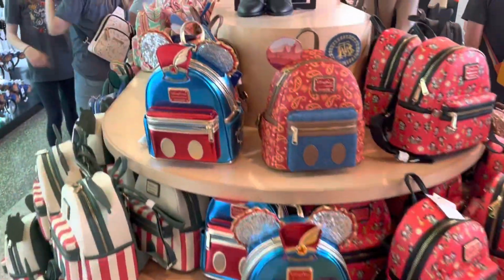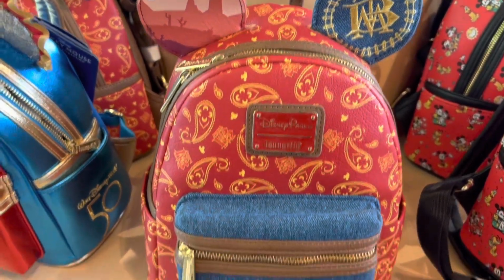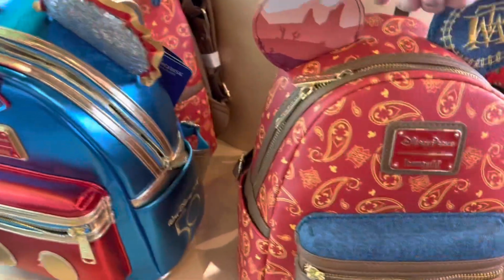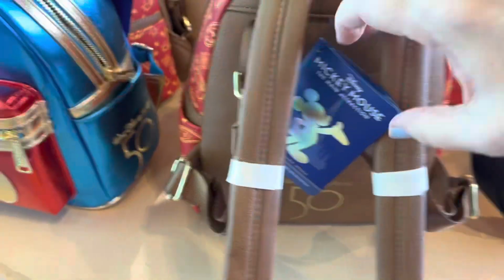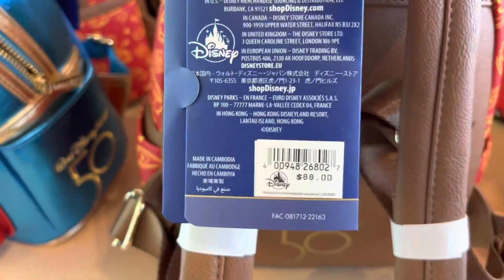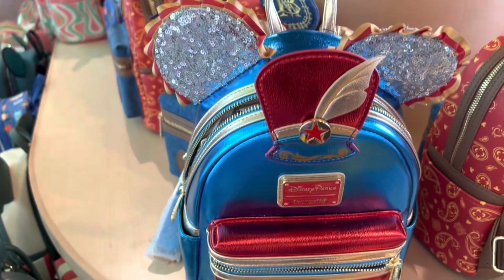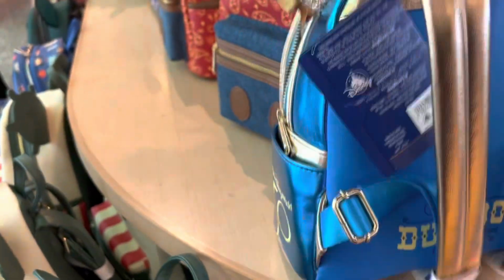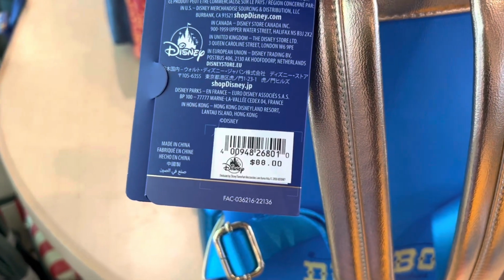Okay. Big Thunder Mountain Railroad. Here's the back of it. Here's the price. And then look at this. How cute is this? Dumbo the Flying Elephant. Here's the back. Really pretty. If you like shiny, you'll like this. There's the price.